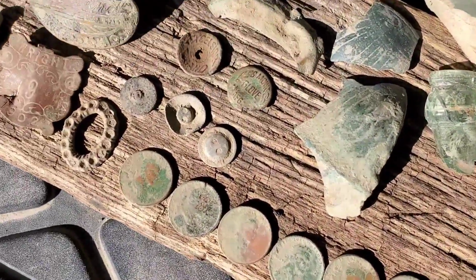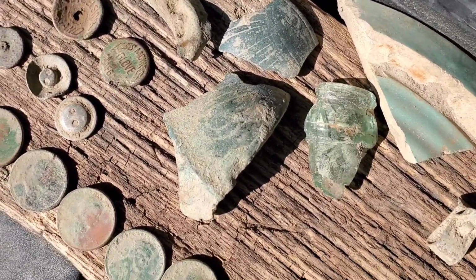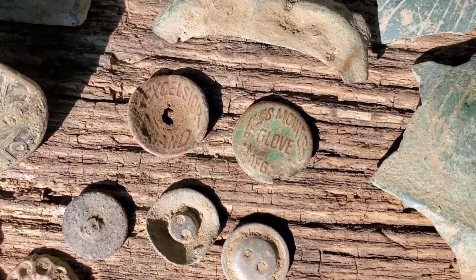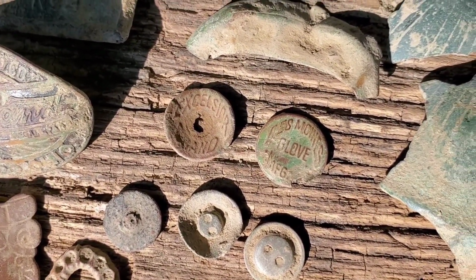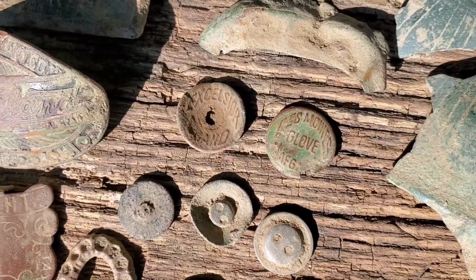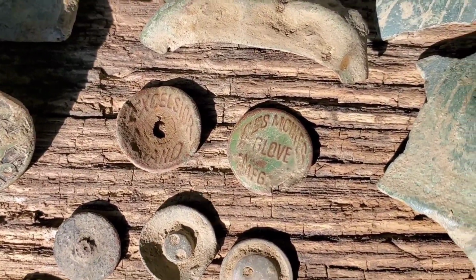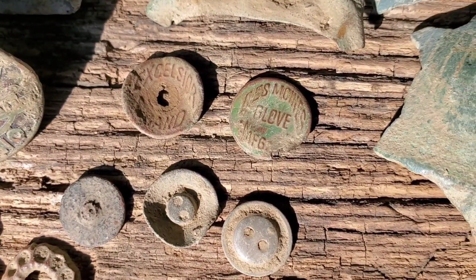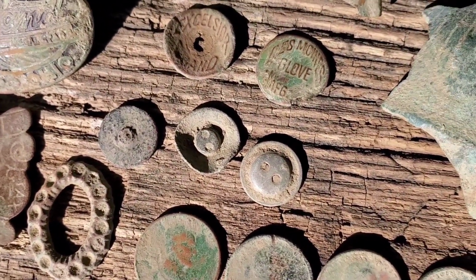I picked up a bottle, some crock, pieces of crotal bale. Toe tap. Oh, I think that's the cover to those suspender button things that you put your strap to. I think seems like that's what those are. I'm not sure. We've got words on them. Excelsior brand. I've seen those before. And the Des Moines glove manufacturing. Never seen that one. A couple of trouser two-hole buttons.